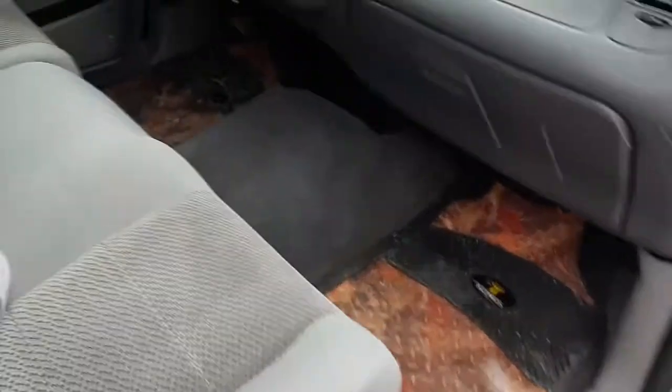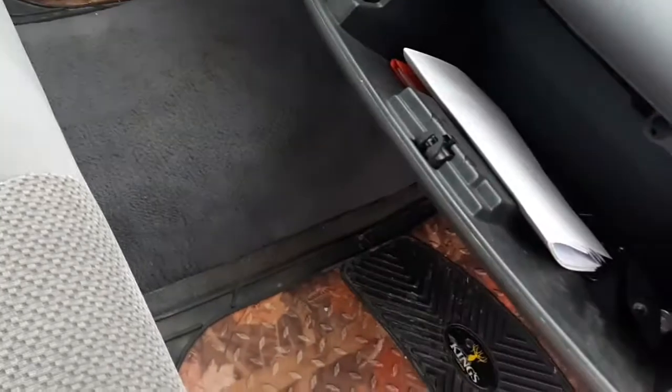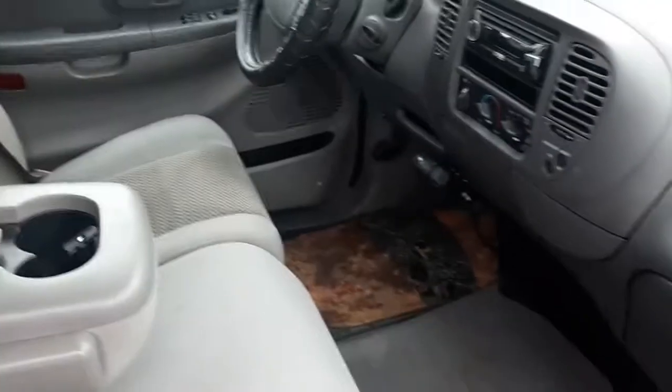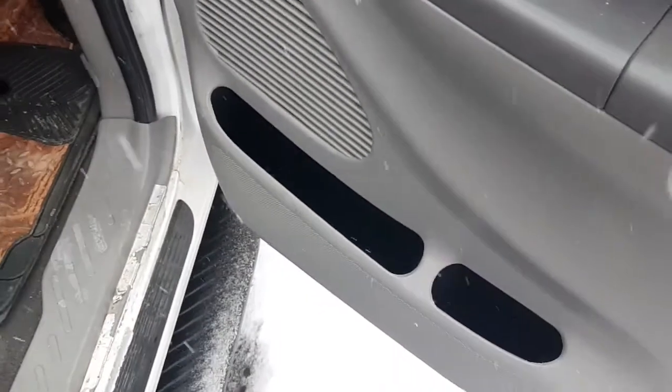Passenger side. Also, forgot to show you. Glove compartment, very nice and deep glove compartment. Side glove area.